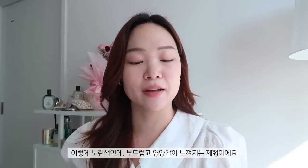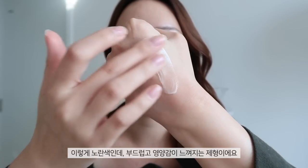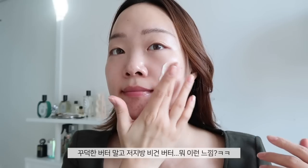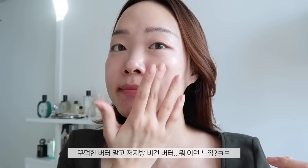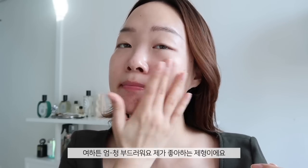For the cream, this contains not only 0.1% of retinol, but also super vitamin E, the tocotrienol that we talked about, as well as panthenol, hyaluronic acid, and allantoin. So it has all of those great ingredients that's just going to boost our skin up. And for the texture, it's a beautiful yellowy, buttery, but light. It's like butter with low fat. Yeah, it's not as intense, but it's still so smooth.